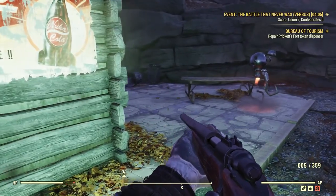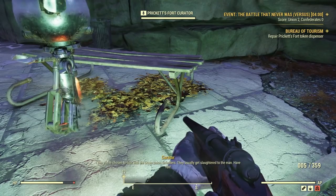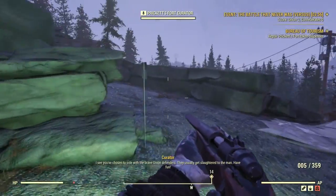Get some lead scrap, we need that for ammo. I see you've chosen to side with the brave Union Defenders. Okay, I guess. They usually get slaughtered to the man.